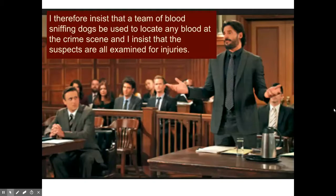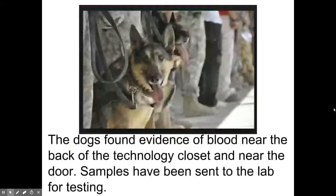The lawyer is claiming that the blood could be from any of the 3 suspects because all 3 of them have wounds, and it could also be from Mr. Popat and Mrs. Tamburi. The North Caldwell forensics team will need to confirm the blood type of the blood found at the crime scene and match it to the suspects' blood types. They need your help to determine the blood type of the suspects, as well as people who were felt to have frequent access to the technology closet. So whose blood was it?